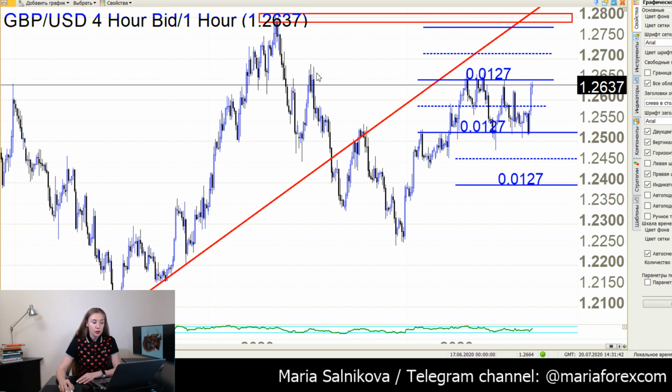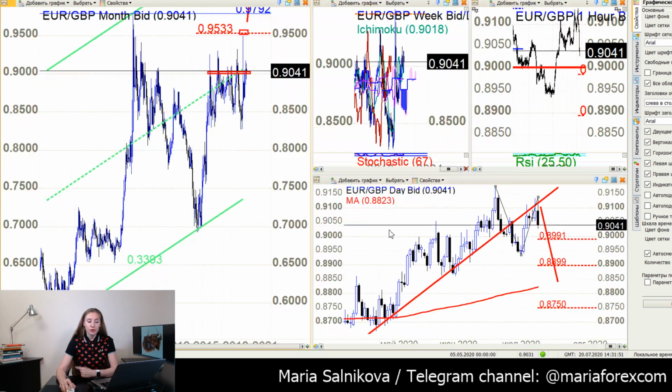Also, I think we should take, for example, actually there are a lot of instruments that I like to trade, but I will show you a couple of them. For example, Euro, Great Britain pound.